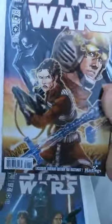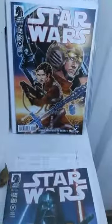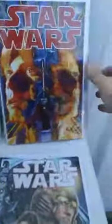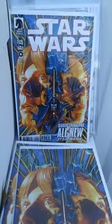This one here was a Hastings, same comic book on the inside, had a variant cover for Hastings. And then I went online and I bought a GameStop edition. So pretty much I have 6 first editions of the number 1 Star Wars. Why do I have so many of them? Well, guess what? If anyone ever wants to start a collection of comics, you got to have number 1.